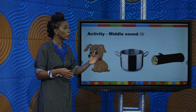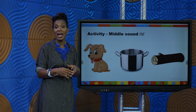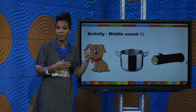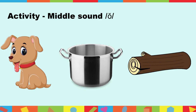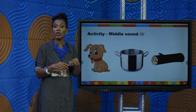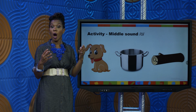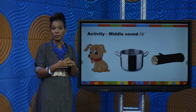You don't have to do 3 activities. You could do 1 activity and you can mix it up. You can have a dog and you can have a hat and you can ask them which picture has the sound. Or you can use a pig and you can use your log and you can say which picture has the sound. Okay?